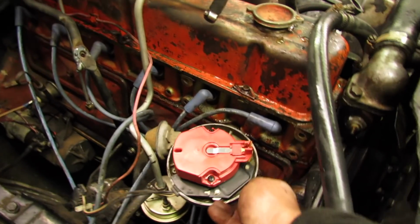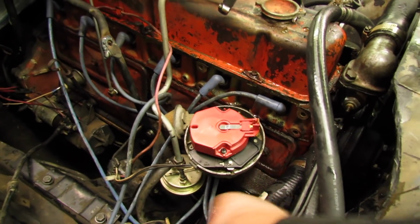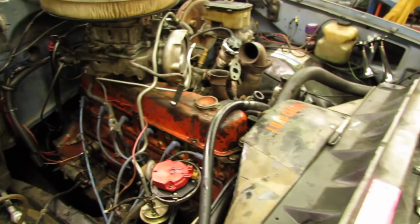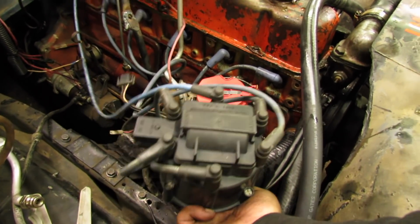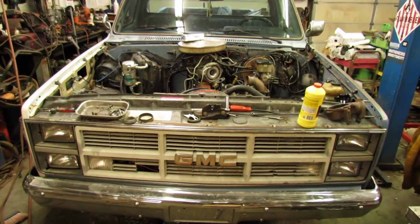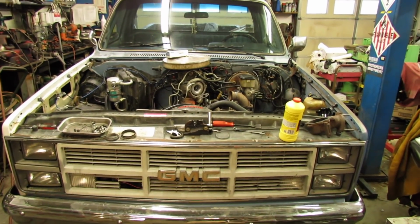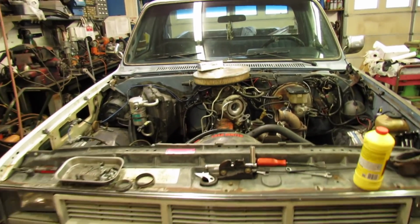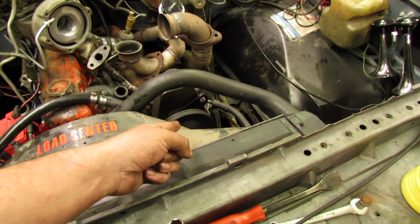I've changed the distributor so the vacuum advance is over there, which keeps it out of here and it should make it nicer to route the vacuum lines and so forth. But now I just got to do some thinking and get the wires on there correctly, which I ought to be able to do. Well, I'm kind of tired, so I think I'm going to call it a day. I did get a fair amount done. I didn't get to rebuilding the power steering pump, but that'll happen sometime.